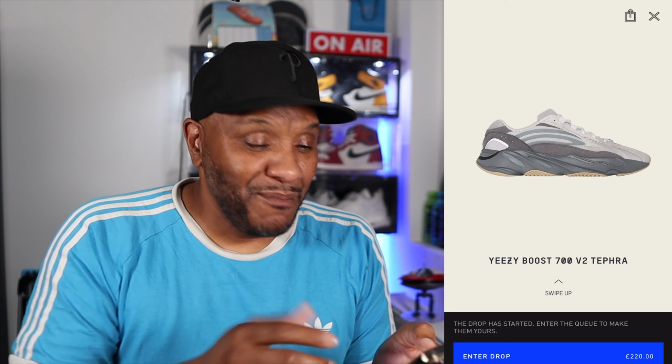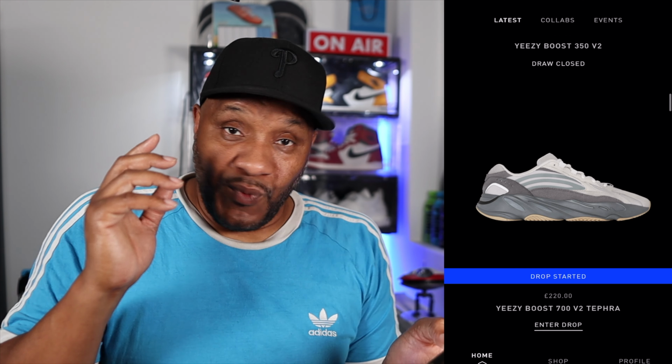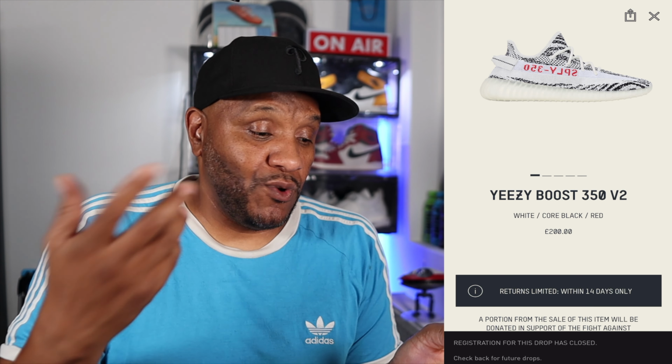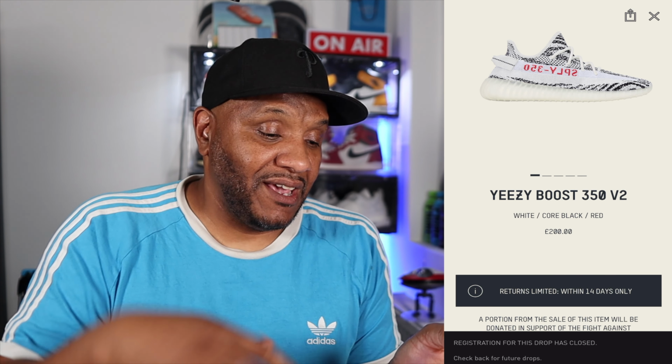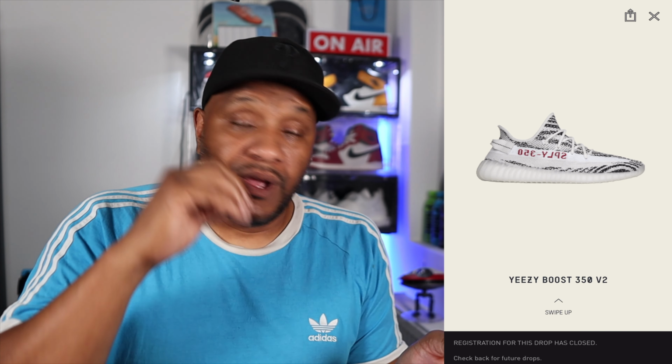£220, pushing the limit. That's what I would say, pushing the limit. Maybe that's why they're still sitting. The ones I thought would have just sold out completely, which are the 350 V2. I call them the zebras, but they call them white, core black and red. Now, these were going for £200 as well. I swear they sold out, but looking at the Confirmed app right now, it says participate £200.